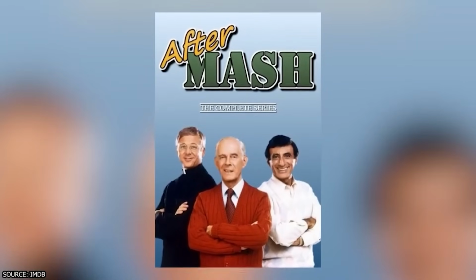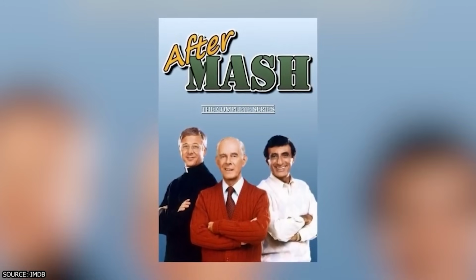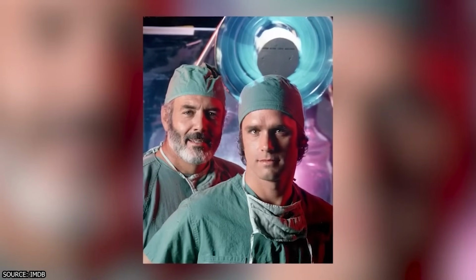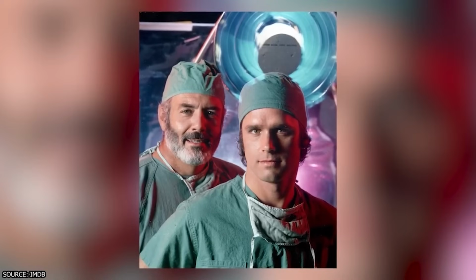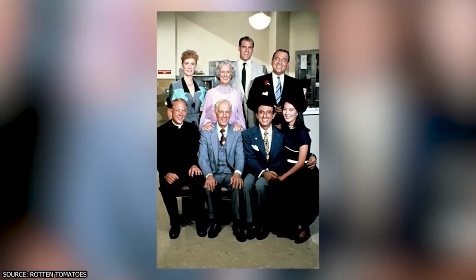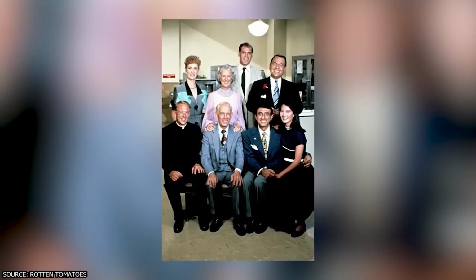The characters of Colonel Potter, Klinger, and Father Mulcahy were followed through their transition to civilian life over the course of 2 seasons. Whereas Trapper John M.D., a long-running medical drama, continued to follow its namesake character after the war ended. The show's creators, however, insisted it was inspired by the book rather than the MASH TV series. After MASH did well in the ratings at first, but it plummeted during its 2nd season and is widely regarded as one of the worst spin-offs made.